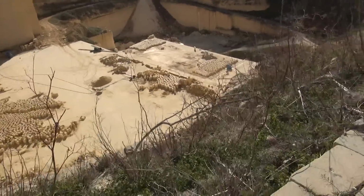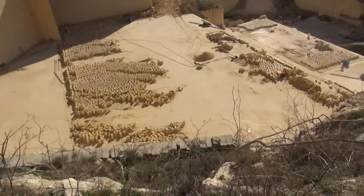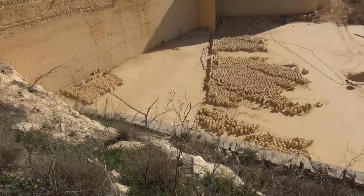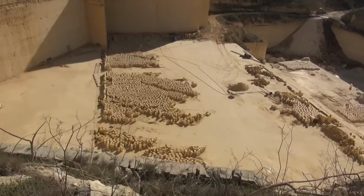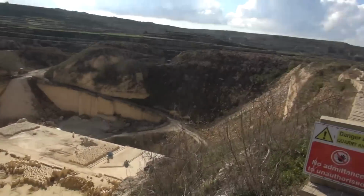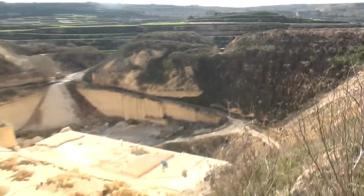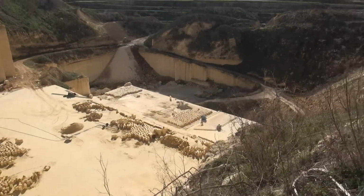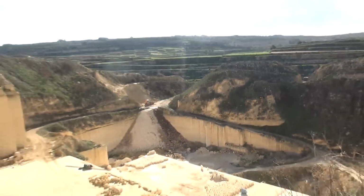This is an active limestone quarry pit. One of many, because all of the building, all of the construction in Malta is done pretty much 100% with limestone, because you can see it is a very abundant natural resource. In fact, there's another quarry over there, just on the other side of that little canyon. These things are popping up all over the place. There's another one over there, and another one over there. So this is Limestone Quarry Central.